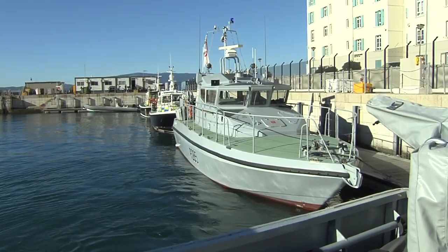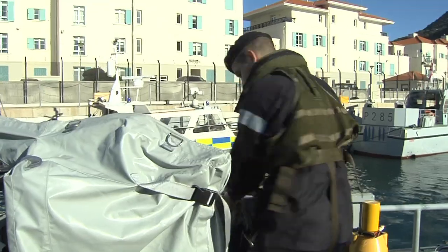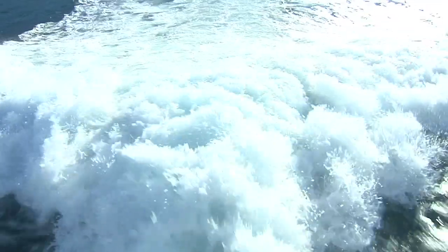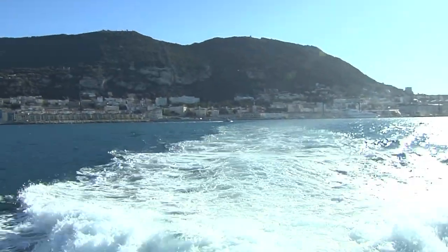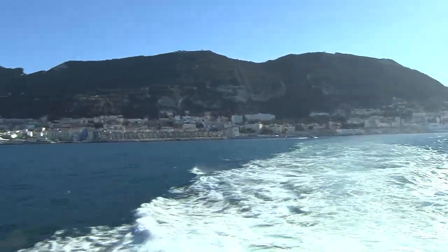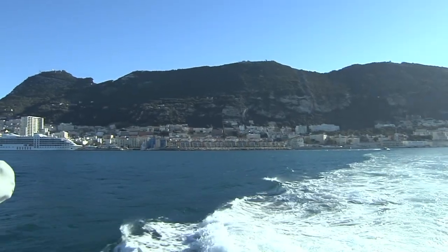Across the world, 365 days a year, the Royal Navy is tasked with protecting Britain's interests. Gibraltar is no different. So working at Royal Navy Gibraltar Squadron at the moment, we've got 26 people, and of those 26, 19 are regular Royal Navy. We've got 4 Royal Navy reservists, and we've also got 3 Royal Marines.